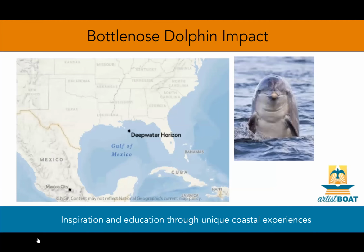Recent research, not yet published in a peer-reviewed journal, has shown that only about 20% of pregnancies among the dolphins in Louisiana's heavily oiled Barataria Bay are successful, compared with 83% in unoiled regions. This number remains unchanged from 2015 findings.